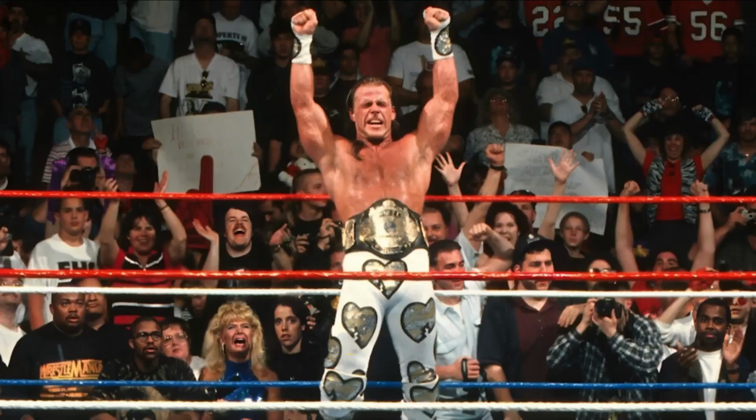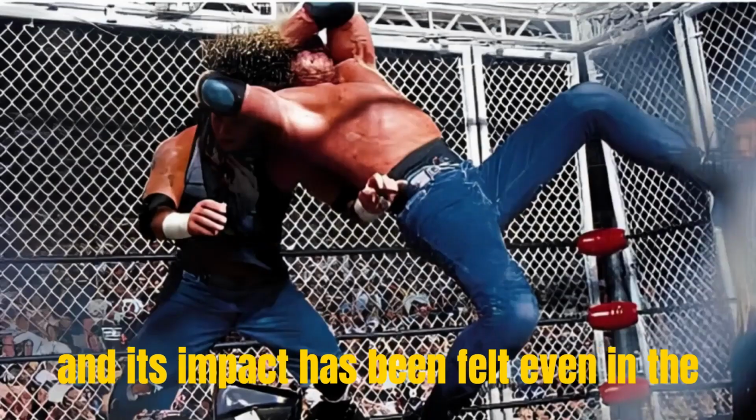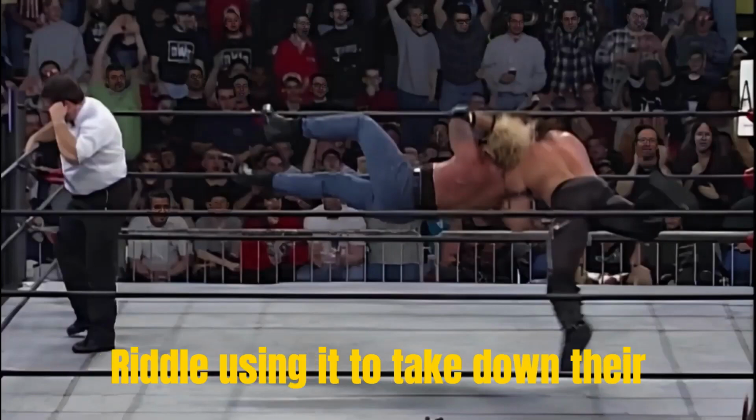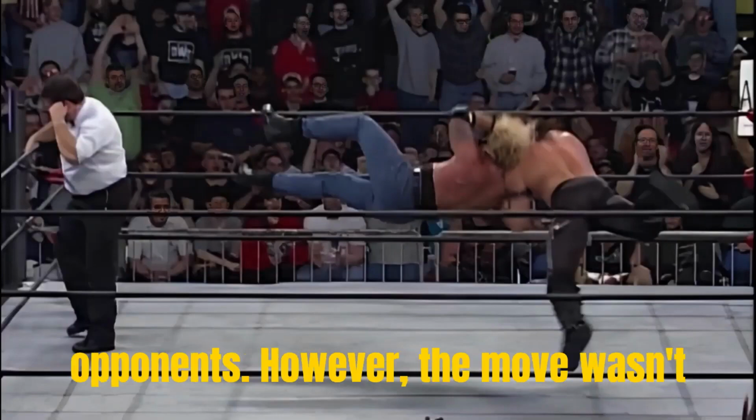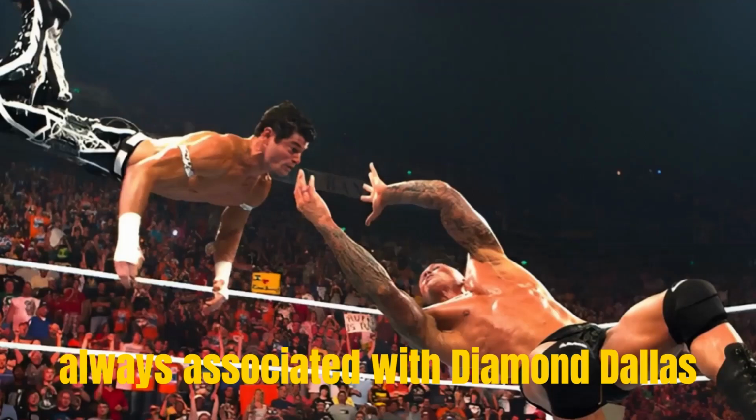Number 3. Diamond Cutter. The Diamond Cutter is one of the most devastating moves in wrestling history, and its impact has been felt even in the present day with Randy Orton and Matt Riddle using it to take down their opponents. However, the move wasn't always associated with Diamond Dallas Page.